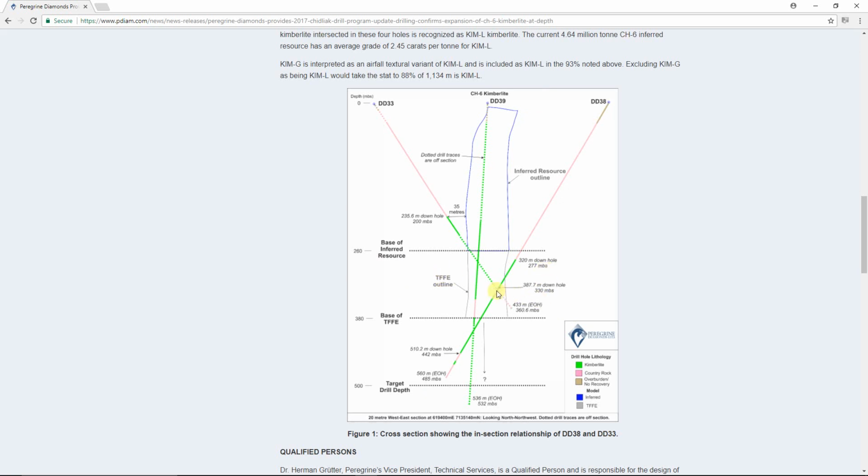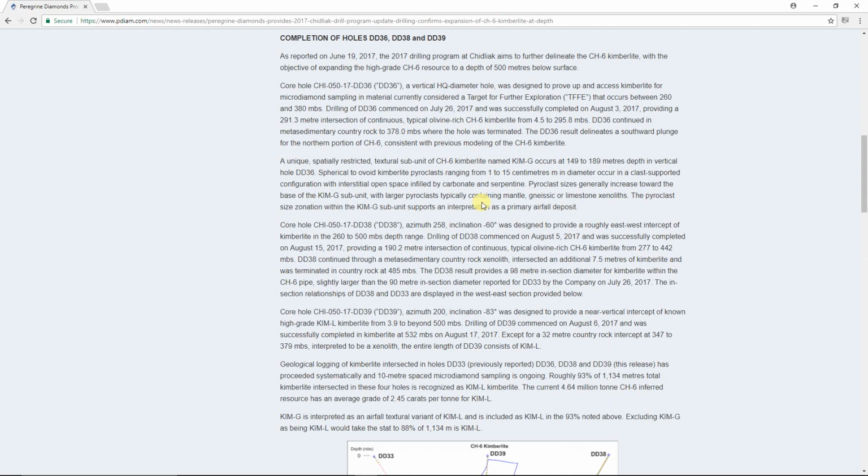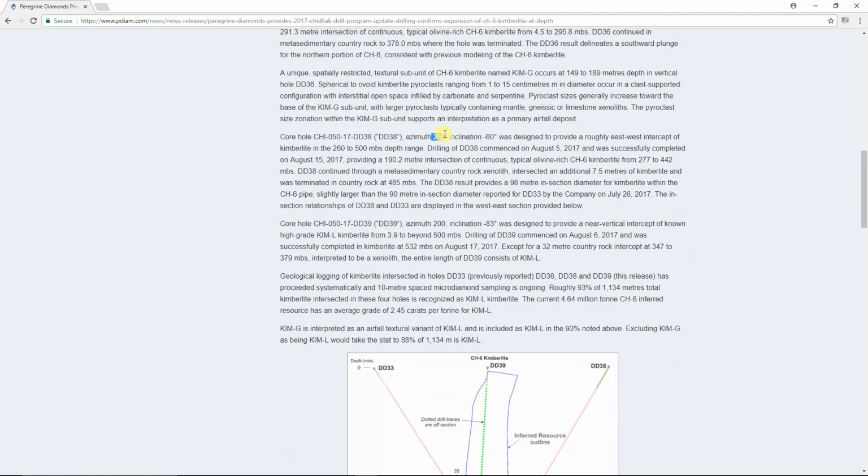what do these dotted lines mean? And then we have these solid lines too, right? So, okay, so first of all, you'll see that diamond drill hole 38 is completely solid, okay? And we know it comes from the east side, and it ends up on the west side of the pipe. And what else do we know from diamond drill hole 38? If we go up, it says an azimuth of 258. The inclination is minus 60 degree. The 60 degree you can tell by the shape right there. But what does azimuth mean?